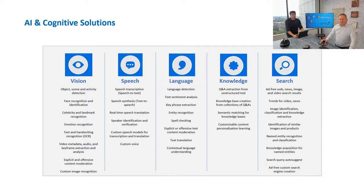Right, so Azure Cognitive Services are APIs, SDKs, and services available to help developers build intelligent apps without having direct AI or data science skills or knowledge. Azure Cognitive Services enable developers to easily add cognitive features into their applications. The goal of this mature service is to help developers create applications that can see, hear, speak, understand, and even begin to reason. The list of services can be categorized into five main pillars: vision, speech, language, knowledge, and search.